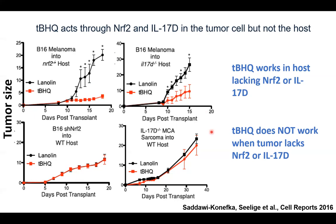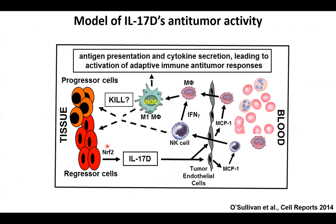And so this to us identifies a tumor-mediated mechanism where the tumor could actually lead to its own rejection. We could find ways to induce NRF2 or IL-17D in tumor cells in a sustained way. We might be able to use it as an immune therapy. Okay, and so to this big model here, we're going to add NRF2 here. We still don't yet know why regressor cells have this pathway activated. It's possible they just have more oxidative stress than progressor cells. But now we are thinking that this is one way that tumor surveillance could occur, by activating this NRF2 IL-17D pathway.